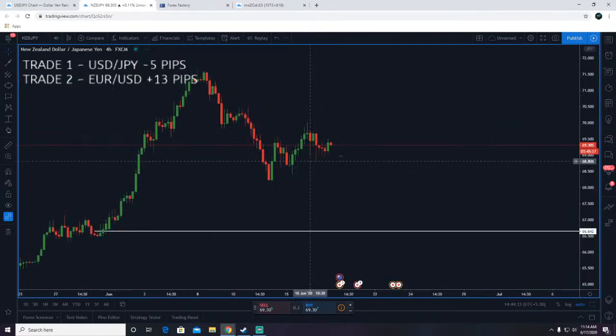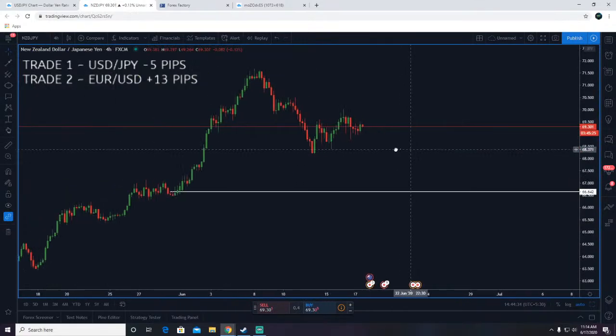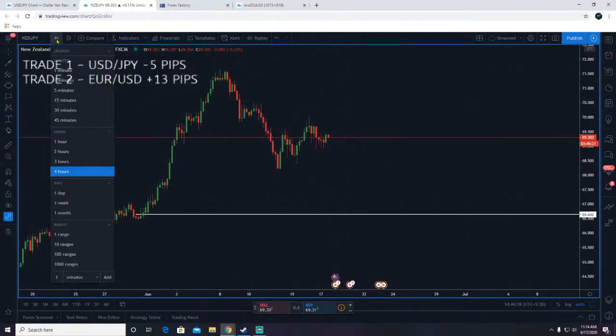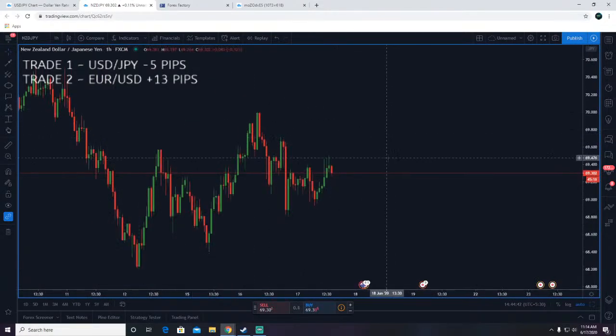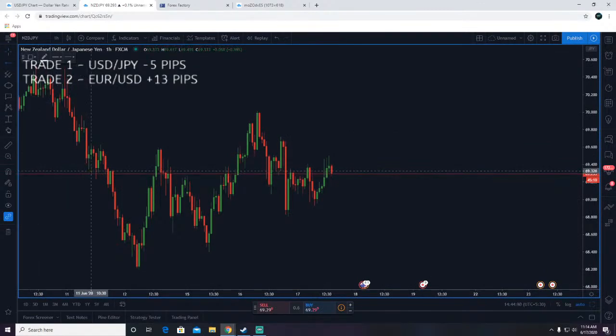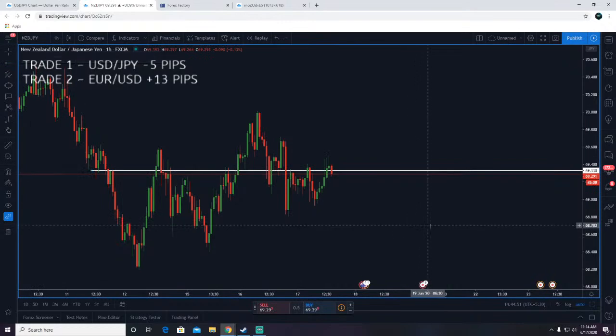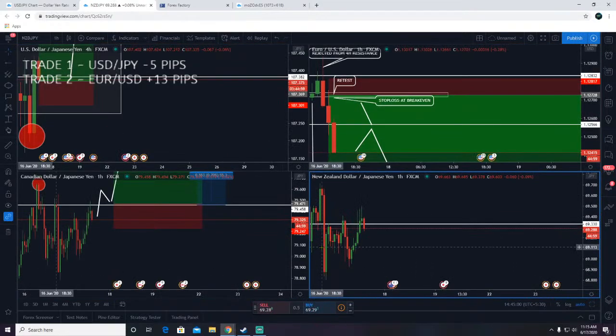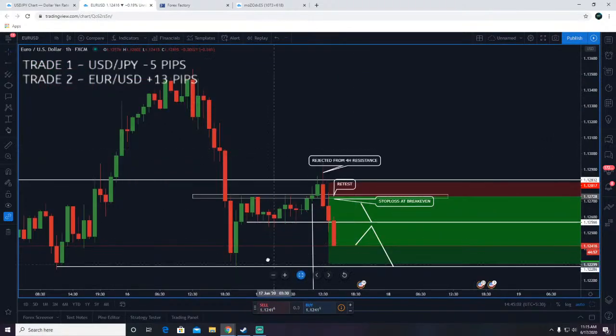Somebody said fake out on NZD JPY. I don't know. There's no trade for me here. It's kind of messy. Yeah, I wouldn't take anything on this pair here. It's not clear for me.